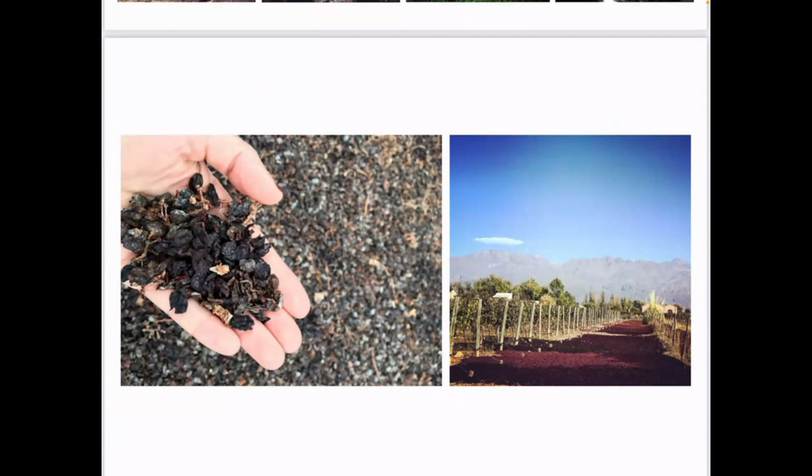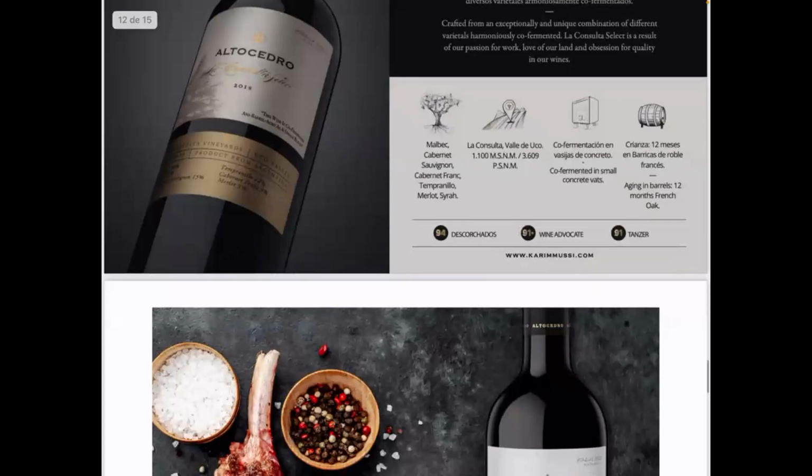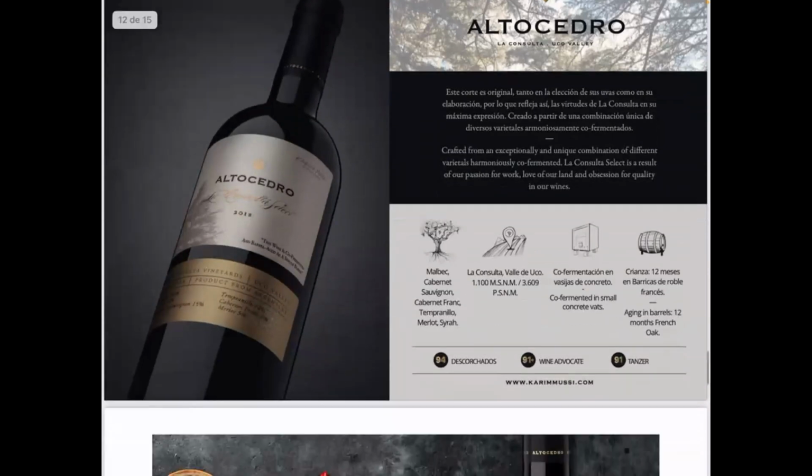We have old vineyards that are more than 100 years old, and we kept that original material that survived in Argentina while it disappeared in the rest of the world. So here we have a great example of that, our La Consulta Select, a co-fermentation between 6 different varietals, the best selection of the grapes that grow there very, very well, apart from Malbec.